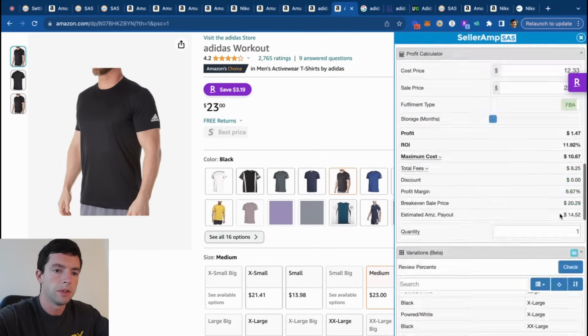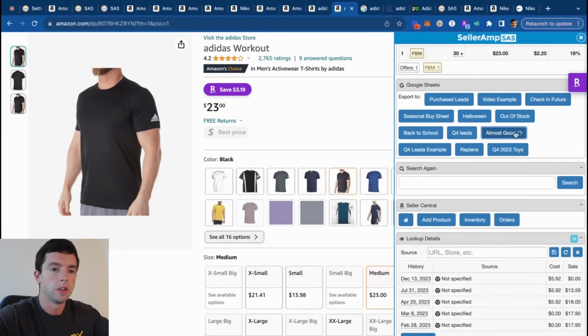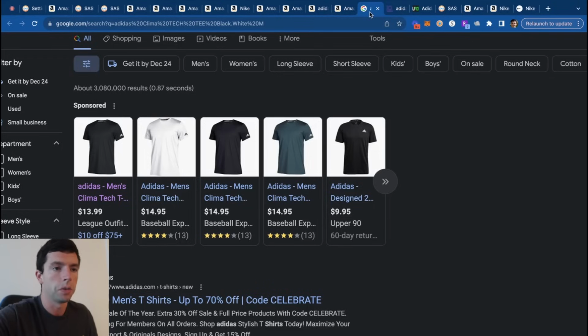So right here, what I would do is go ahead and export this out to an almost good spreadsheet just using the one-click export feature in SellerAmp. So that's not quite good, but it definitely was close to being good, and the kind of thing we want to track for the future.